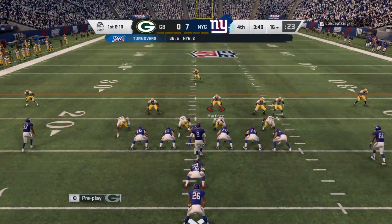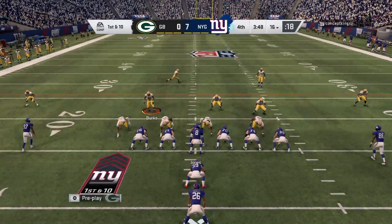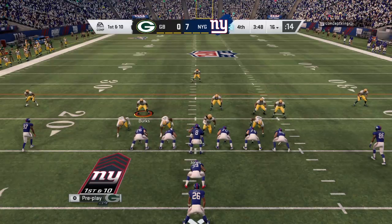Let's go. 10-2 stop. Watch the pass. Watch the ship. Watch the ship. Hey, hey. Watch the ship. Watch the ship. Check. Check out route.